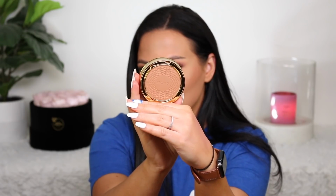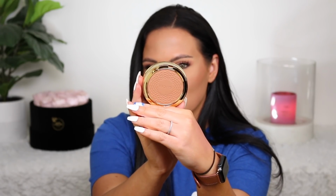I wanted to pick up the powder too, but I talked myself out of it near the end of the sale. I'm like, no, you don't need another powder. But I did get the bronzer, and I do really like the color. I'm happy I went with shade 3.